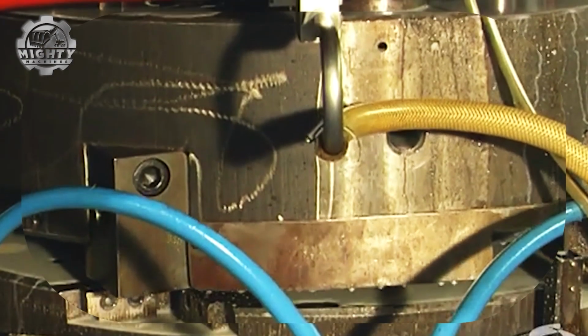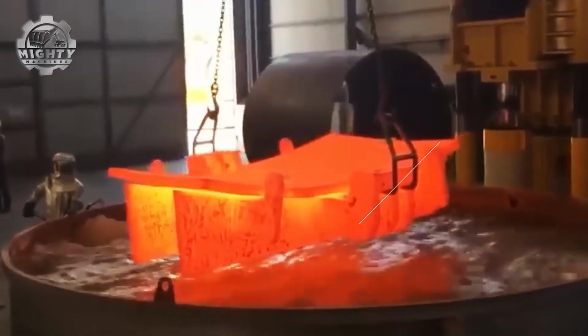Welcome to Mighty Machines, where metal meets mayhem. From hammer forging to hot hydroforming, watch raw steel transform under fire, force, and precision. Let the sparks fly.